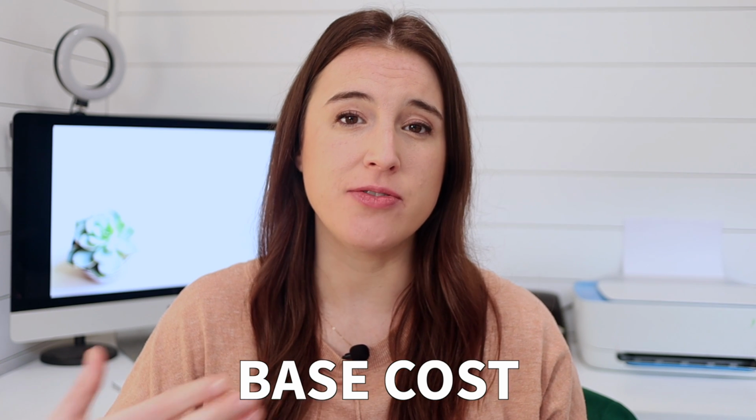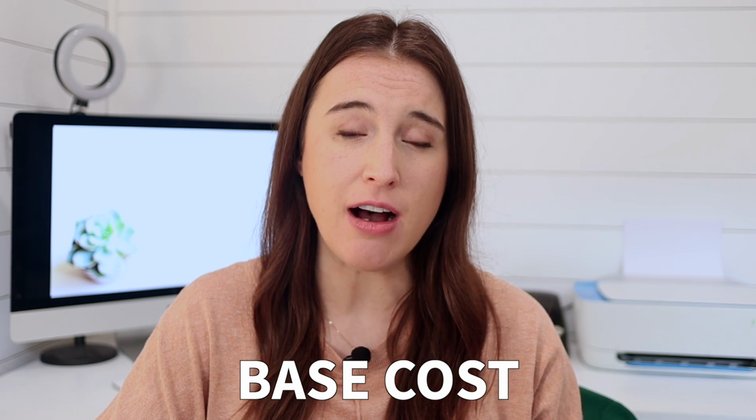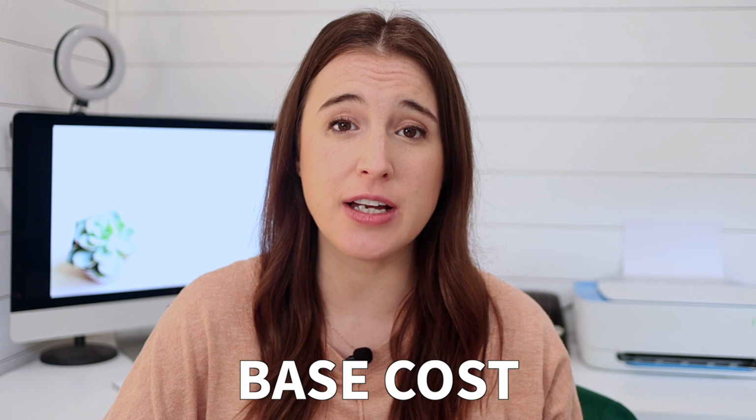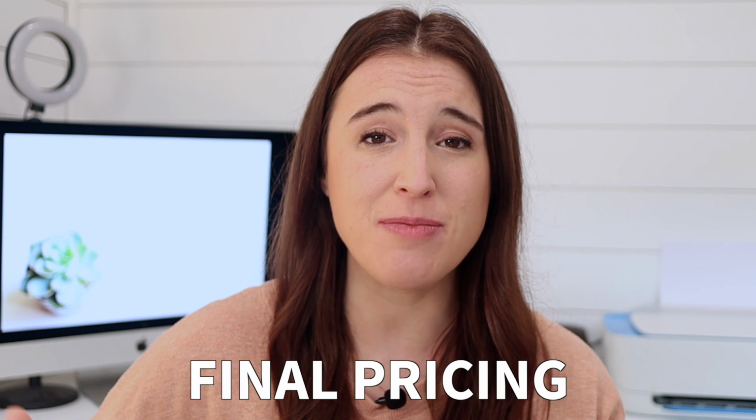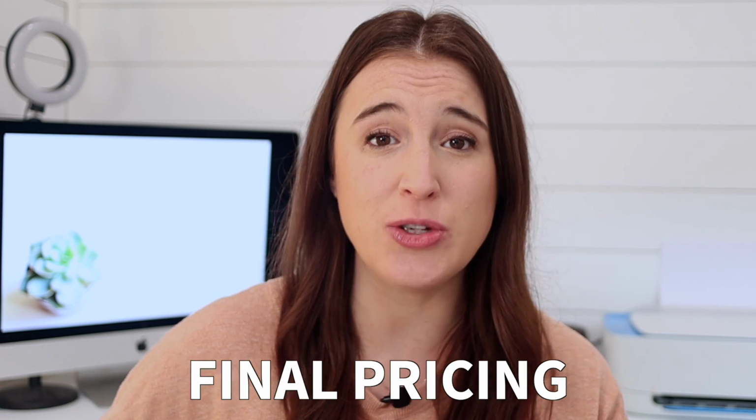Your print-on-demand provider will have a base cost for each different type of product that they're offering. So whatever you choose for your products, if you get a sale on that through your shop, you're then going to be paying that base cost to your print-on-demand provider, but you get to decide what your final pricing is in your shop. So whatever extra you get from that sale beyond that base price is your profit that you get to keep.